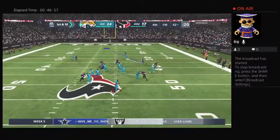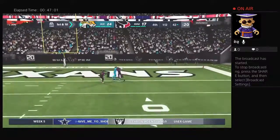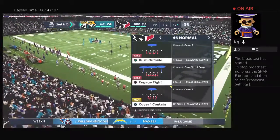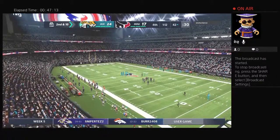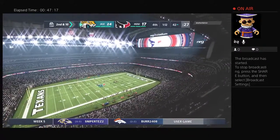That one looks like he'll throw here. And he'll let this one go deep for Chark. And that is incomplete. He couldn't hold on through the contact. Brings up 2nd down. So much about defending the pass is being able to be right there the moment the ball gets to the receiver. And he was right in his hip pocket, helping force that incompletion.